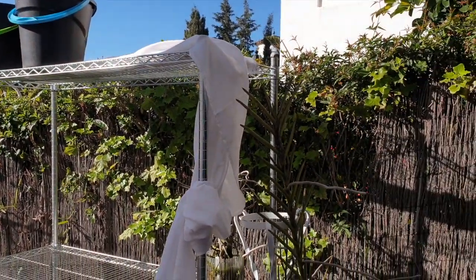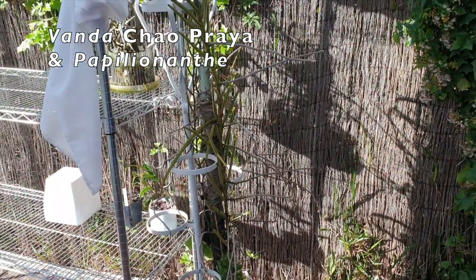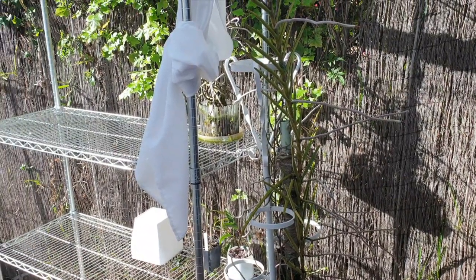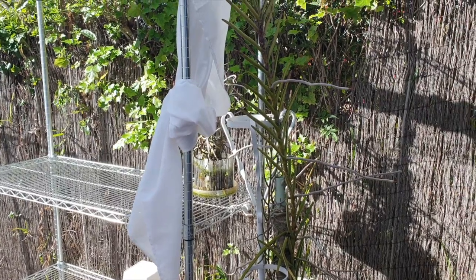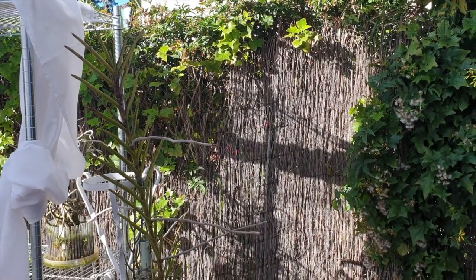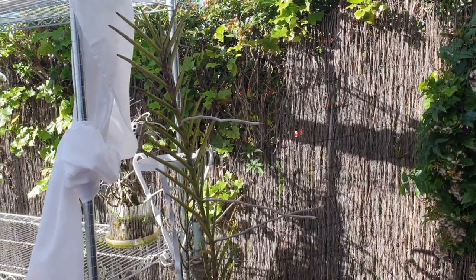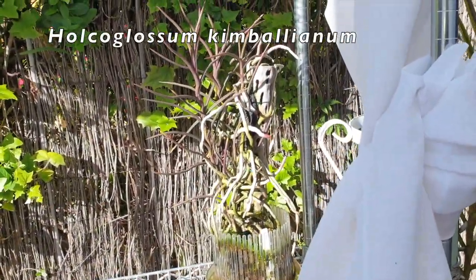I also have my Chao Phraya here, my Papilionantha Totem Pole. They have to grin and bear it. But as you can see, the sun is coming really fast. It is now 10:30. Soon they'll be in sun, warming up nicely up against that organic hedge there. It doesn't get as cold as it would be up against a wall. And then I have Kimmy, Holcoglossum kimberlianum, here as well.